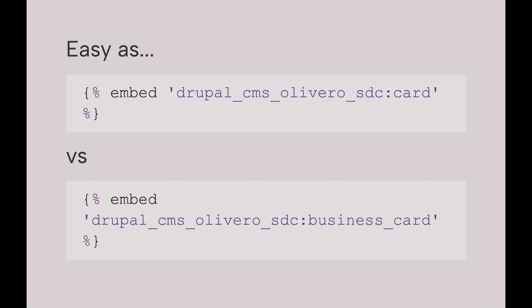Without the Twig part. What was that? Without the Twig part. Oh yeah, this is a simplified example. This is basically just the diff of what would need to change. All that same stuff would have to be there as far as what you're passing into it, but if you wanted to swap between the two, it could be as simple as that.